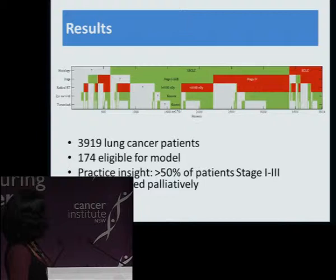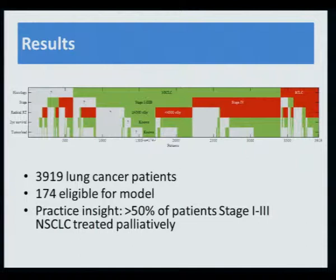Interestingly, what we found is about half of our localized lung cancer population who come for radiotherapy are receiving palliative radiotherapy rather than radical radiotherapy, and that's been quite conservative with the minimum dose we chose.